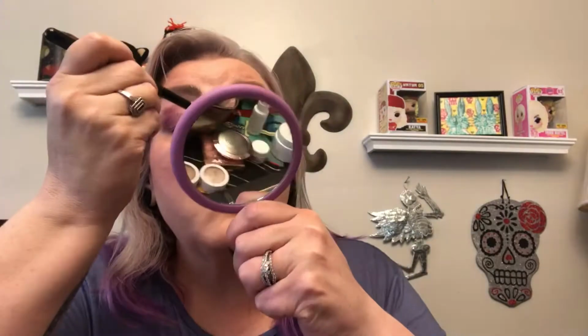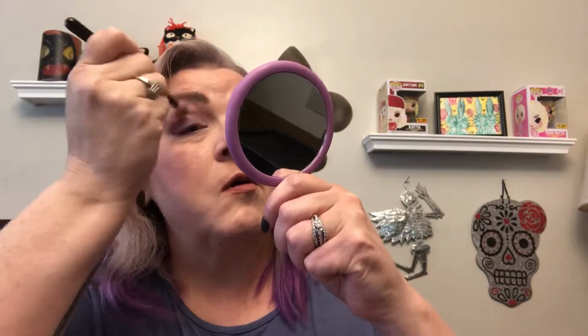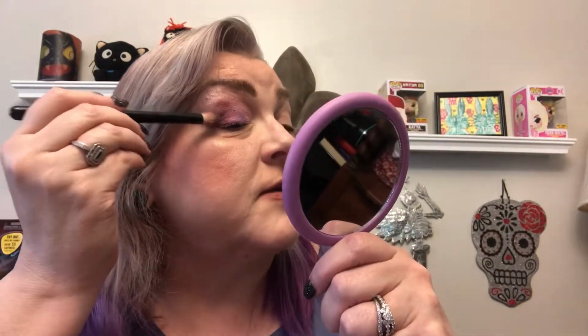And I'm going to get some more of that Virgo and go back in on the corner of my eye because everything is kind of blended together. Can you see what's going on? And it looks like I need to darken up this corner a little bit more. But this is looking very pretty.